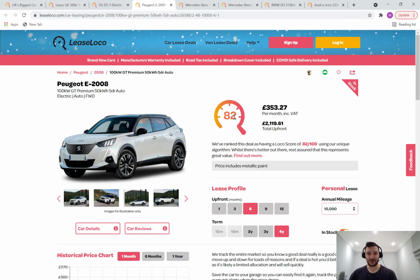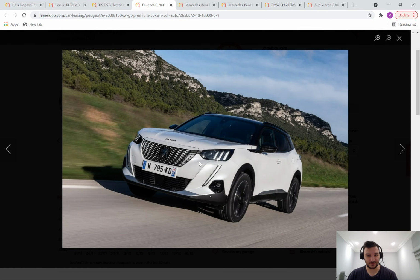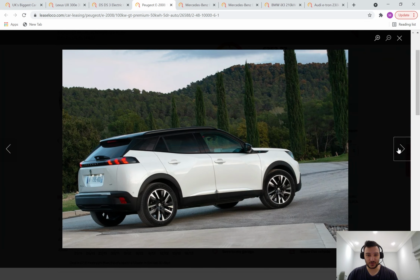So again, an 82 score out of 100, 353 per month with £2,119 and 61 pence upfront. Again, that's on the same term. Now, in terms of the pictures, as you can see, very pretty car. I like the white with the black contrast, but of course they do have a select few colors if you were to order it through leasing. It's quite big.